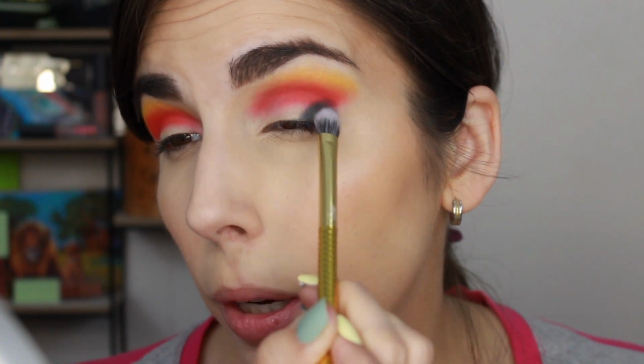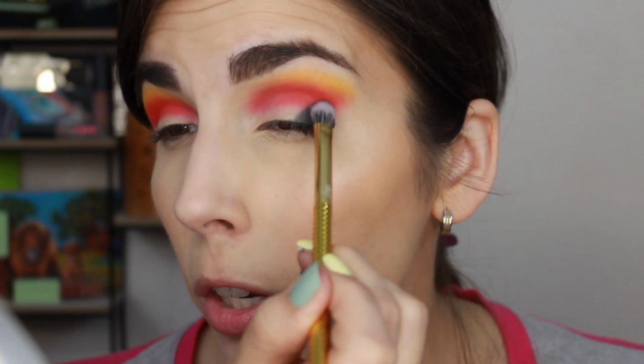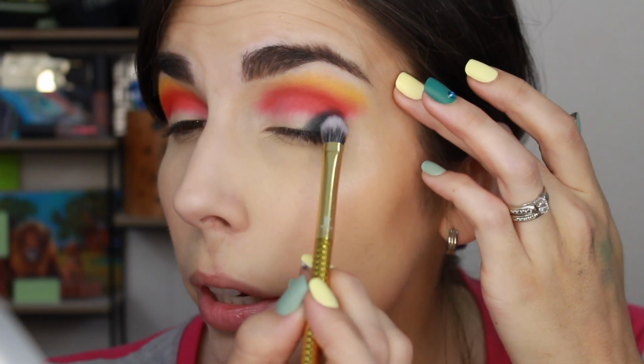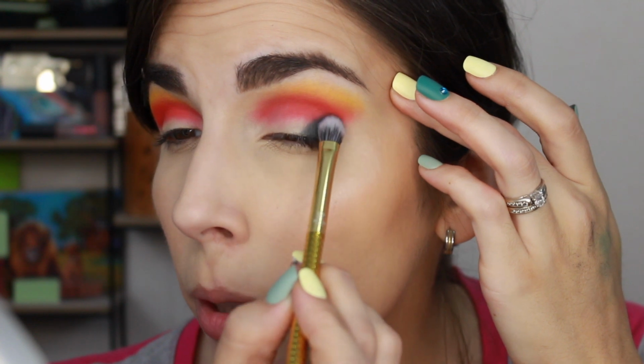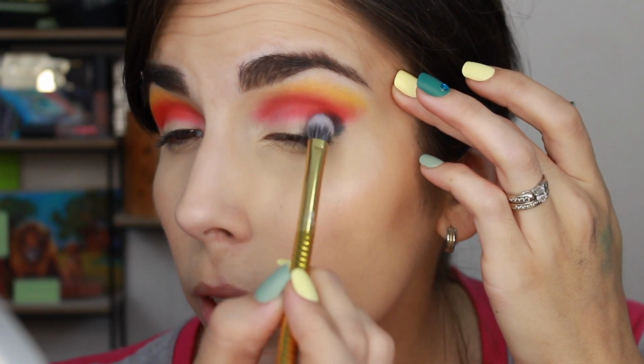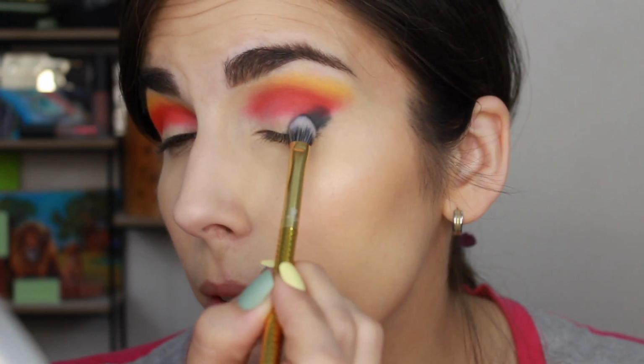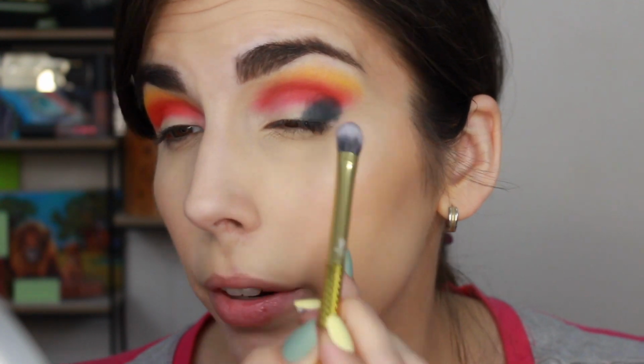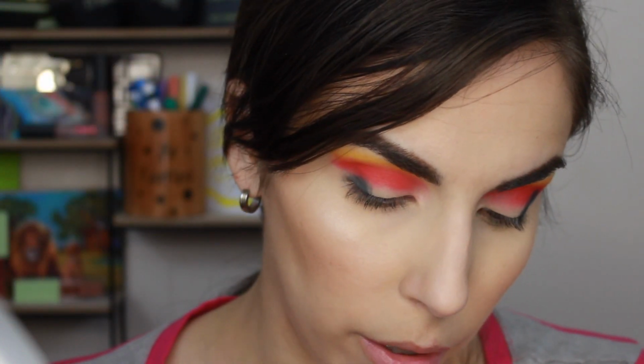Because I almost wanted, if I had a really deep, true red, I wish I could put that in the outer corner. I guess I could have tried with that fire, but it wasn't very pigmented. Or at least it doesn't stay very pigmented, so that's why I figured I'll just put this green out here. And I like a deep, smoky, vampy outer corner anyway. I like it more than bright and colorful.